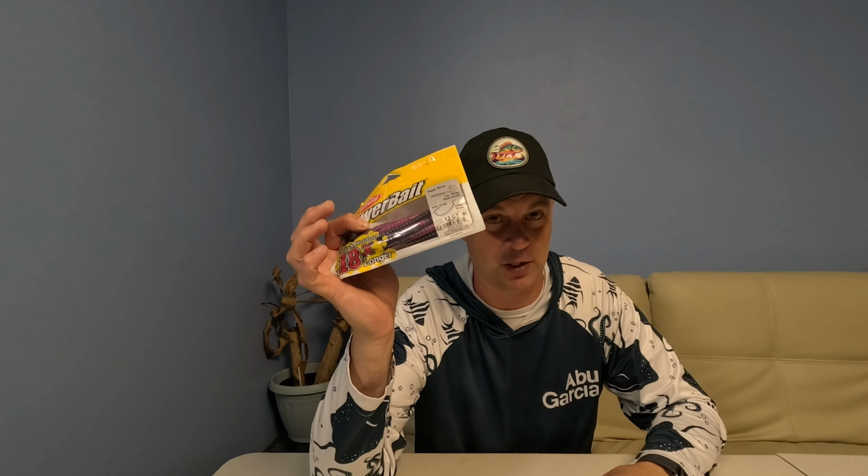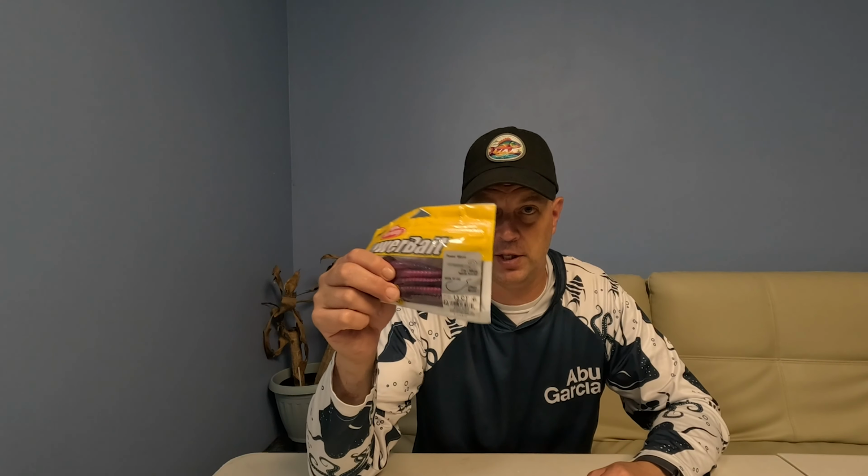Make sure you have a bunch of these. One pack is not going to do you, because you're going to catch so many bass, you're probably going to need 4 or 5 packs. So when you buy these, buy them in bulk. Make sure you have 3 or 4 of them in your bag. Make sure you have plenty of them, because the bass will just tear them up, since you're going to be catching so many.